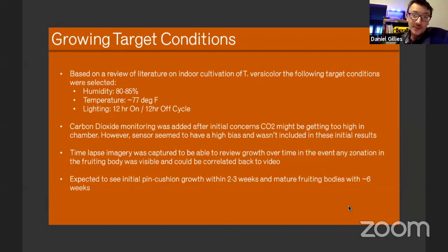Target growing conditions, what the literature told me was that humidity should be 80 to 85, although there are also reports of just keeping it above 90. I liked 80 to 85 as well because it actually was easier for the system to maintain without the fogger just running continuously. So 80 to 85 was the best of both worlds based on the literature and my ability to control it tightly. Temperature around 77 degrees Fahrenheit, which I believe is 25 degrees C, which is what most growing conditions were using.